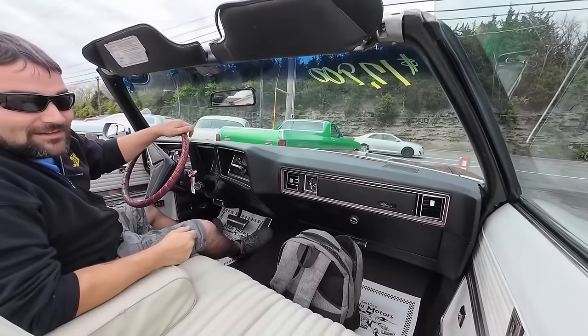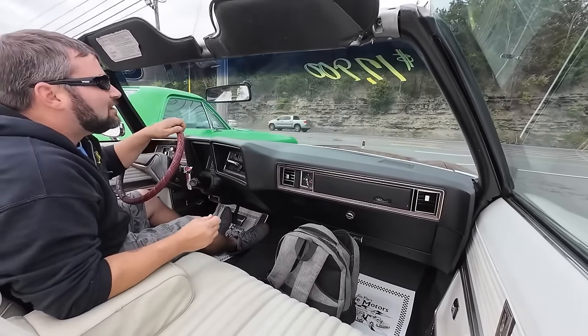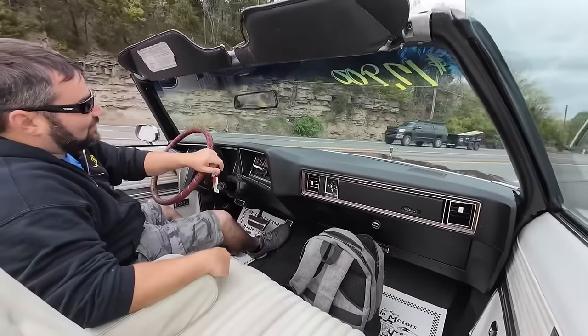All right, now we're gonna head on down the road. I got the guy to move out of the way on the shipping truck. Took forever, but hey, at least he moved.